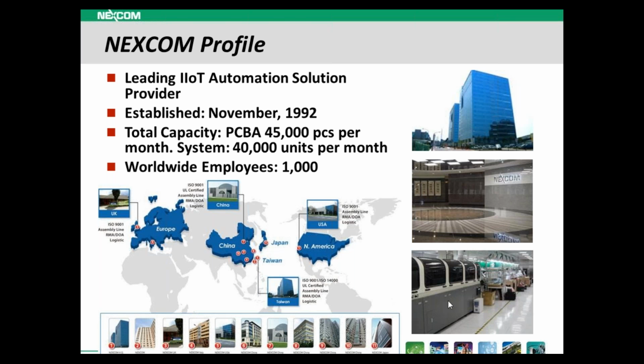As you can see from this map, we have geo-region service centers in the UK, in China, and also in the United States. All these service centers have ISO certified assembly lines. They can provide system assembly services, RMA, DOA, and also logistics for customers in that region. Customers outside these regions will be covered by the headquarters in Taiwan.